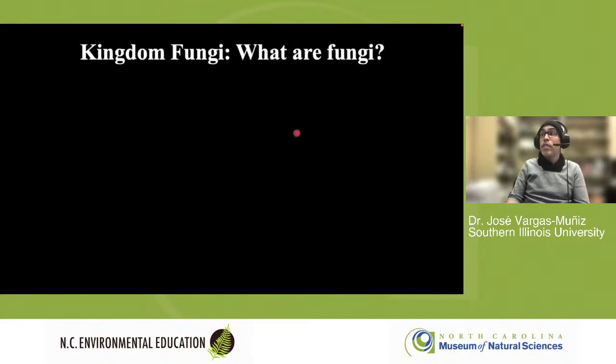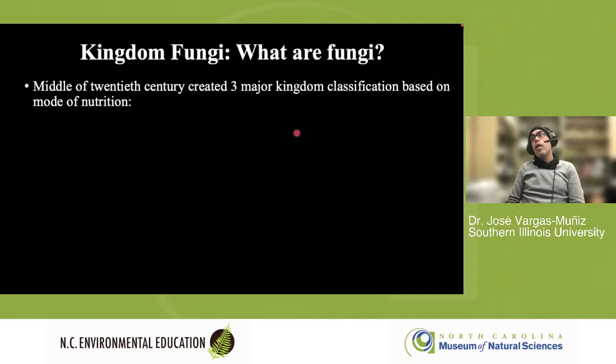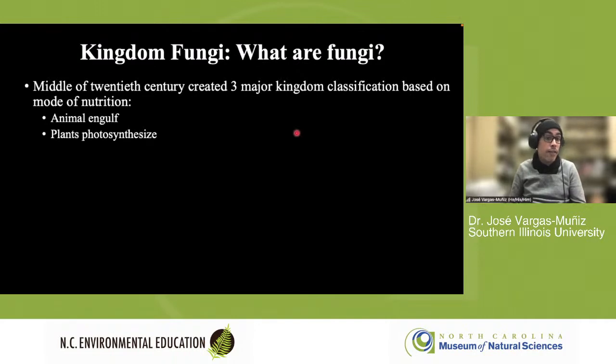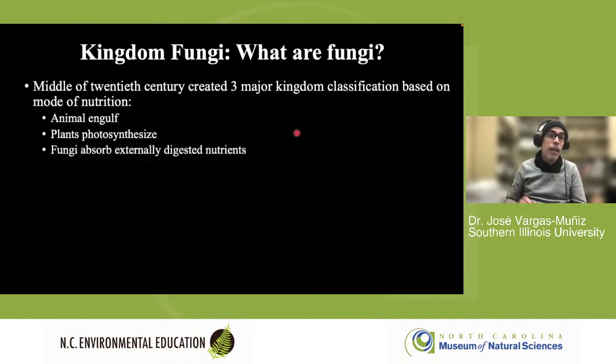So where is fungus? Back in the middle of the 20th century, when scientists were trying to classify life, they decided to classify based on the mode of nutrition. Animals, like us, engulf our food. So we basically eat it and have a special sac to digest it, like the stomach. Then you have the plants, which photosynthesize, producing their own food. And then we have fungi, which secrete enzymes and other chemicals to break down the nutrients outside of the cell, and then they will basically reabsorb it.